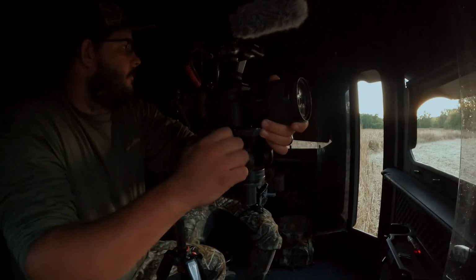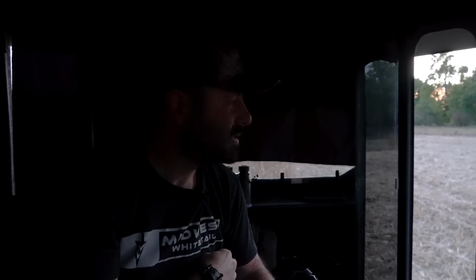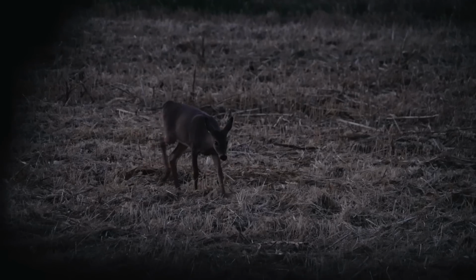That's number 2. Looked like a good shot. She shouldn't be too far from the first one, so it's 6:45. We have maybe 15 minutes left.